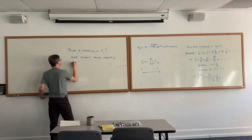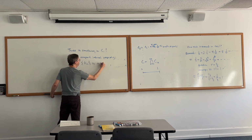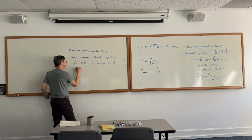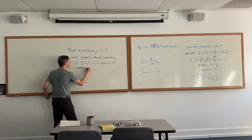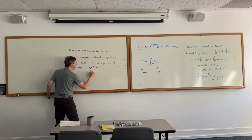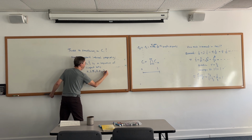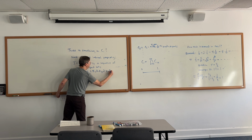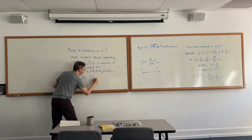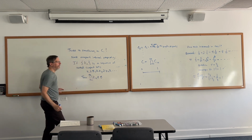That says the following: if K sub n is a sequence of nested compact sets, in other words, K1 contains K2, which contains K3, which is a subset of that, K4, then the intersection is non-empty. There's something in there.